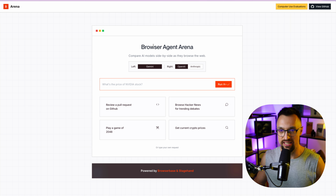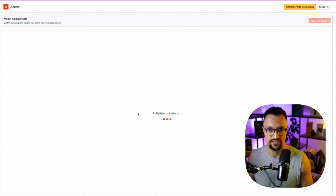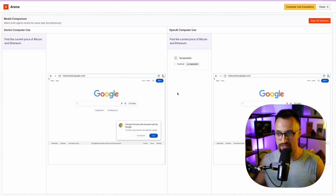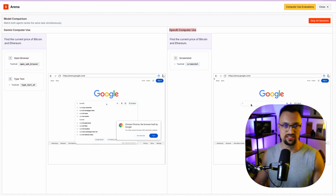But for example, in the browser AI agent arena, we will compare the Gemini agent with the OpenAI agent, and we will use, for example, the prompt "get current crypto prices." If you are a fan of cryptocurrency, that's great, because these days you are a really wealthy man or woman if you bought crypto a few years ago, mainly Bitcoin or Ethereum. On the left side, we have the Gemini computer use. On the right side, OpenAI computer use. I know that I am on the right side, but you can see at least how it is and what it is writing and where it is.